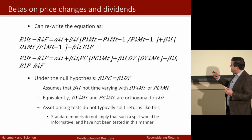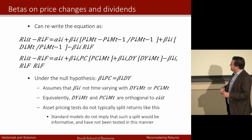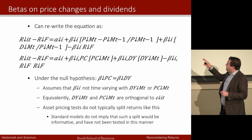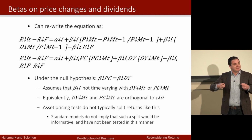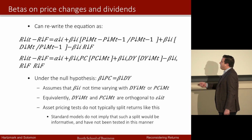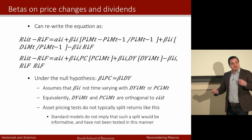Now, what this assumption is saying is that the market beta, and we're going to be looking at daily regressions, daily returns, does not time vary with daily dividend yields or daily price changes. Equivalently, the dividend yield and the price change are orthogonal to that error term.